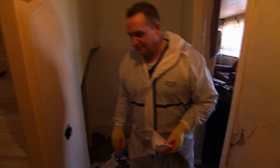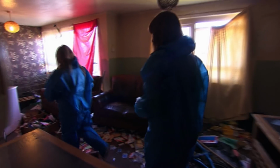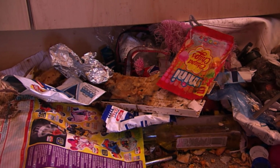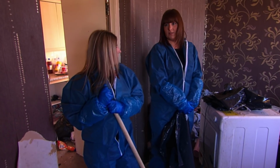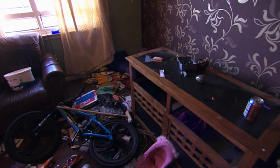OK, guys. Meet the Special Ops team, Steve's wife Sue and friend Jane. It's worse than they thought. It's not a pretty sight at all. This really is quite shocking, actually. You wonder how people can live like this. Obviously, there was young children amongst all this, which is really not good. Yeah, well, the kids' toys and stuff. Yeah, everything's just left. I mean, there's a little boy's bike or a little girl's bike there.